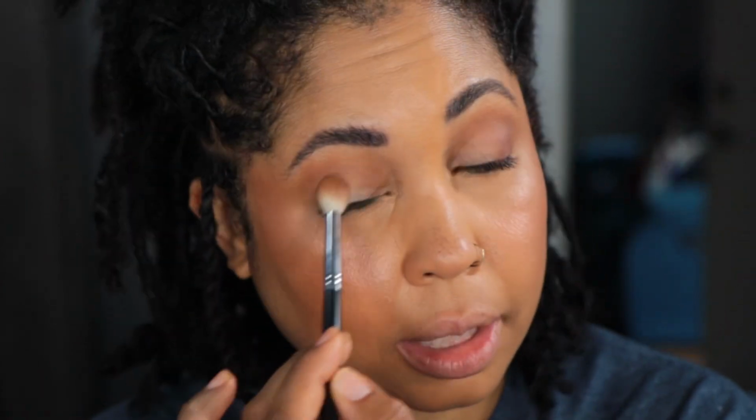Going into Mom Ride, which is a little bit deeper. Actually, that looks almost the same, but we're gonna go with it. So putting Mom Ride just right here on the outer corner.